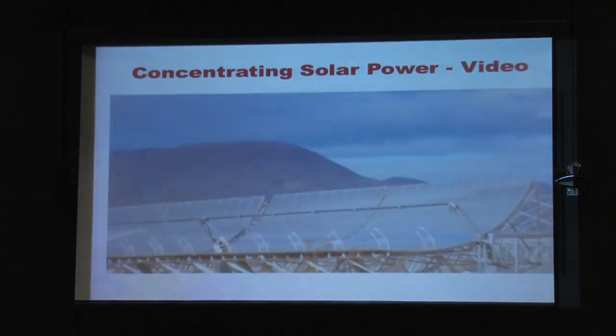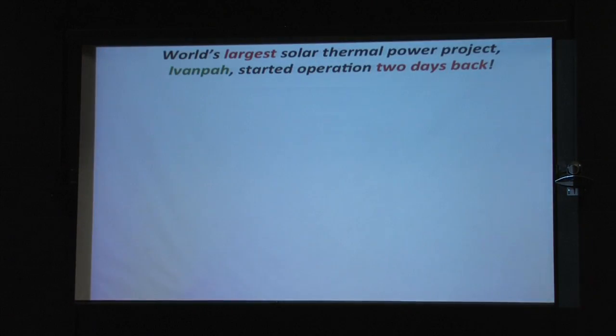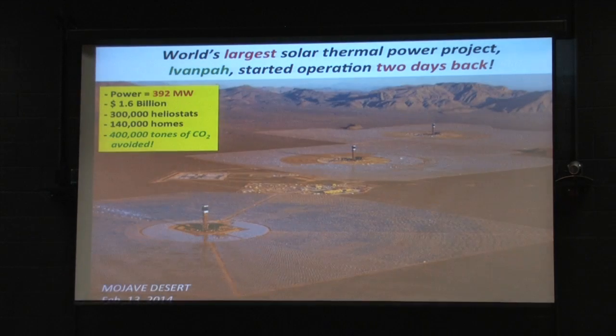Sunny skies and hot temperatures make the southwest U.S. an ideal place for these kinds of power plants. So, in fact, the world's largest concentrated solar thermal power plant just opened 2 days back. Can you believe it? Just 2 days back. This is a plant called Ivanpah. It produces 392 megawatts. This is what it looks like in the aerial view.